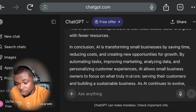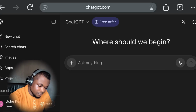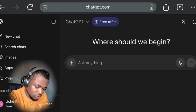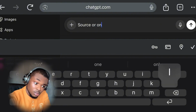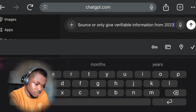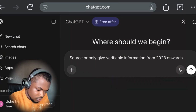Number 2, trusting everything ChatGPT says. Another mistake is taking ChatGPT's answer as 100% correct. AI can make up facts or give you outdated information. So to fix this, always double check and make your prompt sound like this: include sources, or only give verifiable information from 2023 onward. This saves you from embarrassing mistakes.